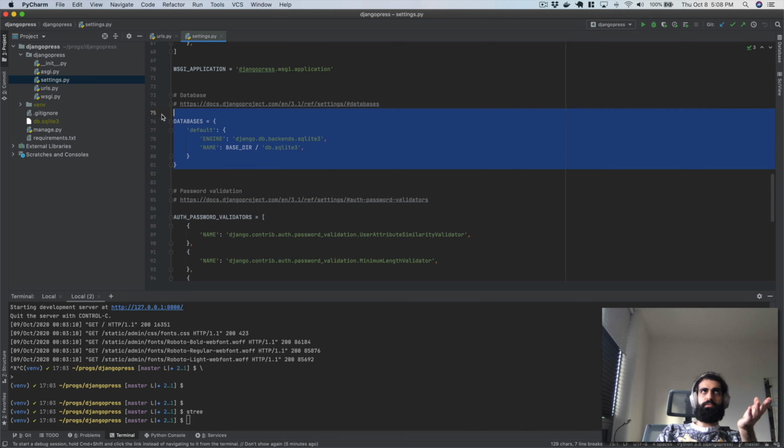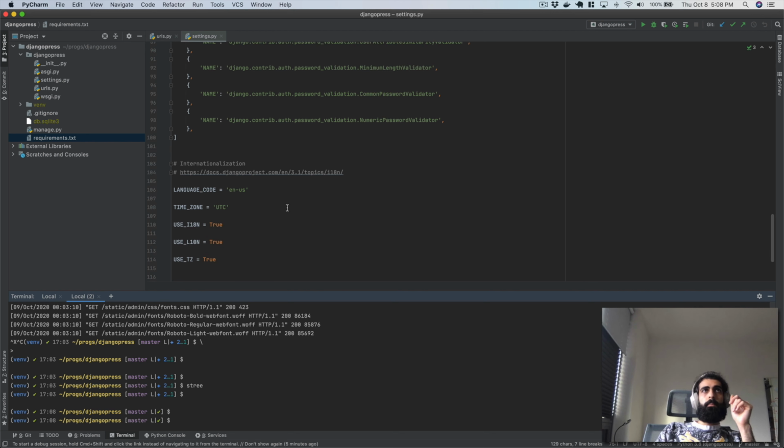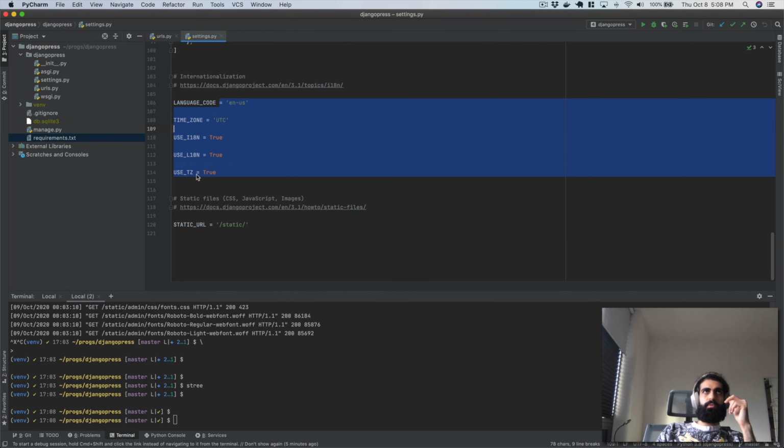There's also this, where you define your database. The database is right now running on a local SQLite file alongside our project. It also gets ignored, as you can see, it's kind of yellow. It means it's not getting committed to the repository. And the rest of the stuff is pretty self-explanatory.